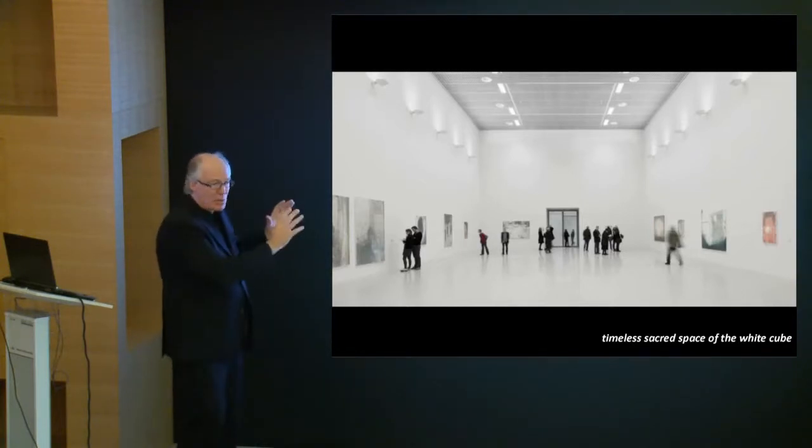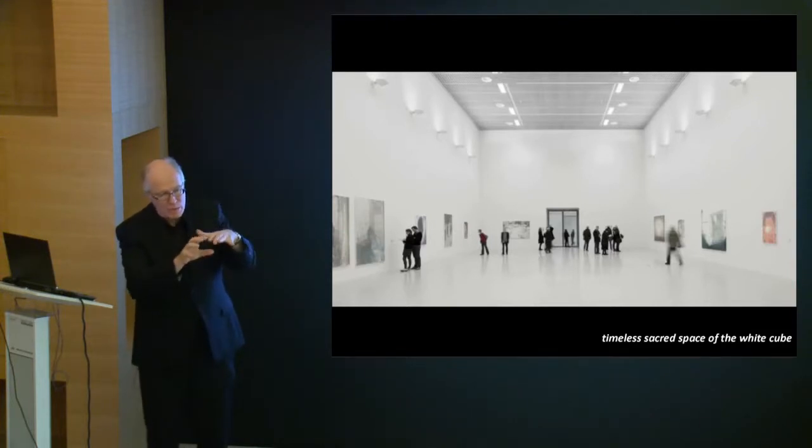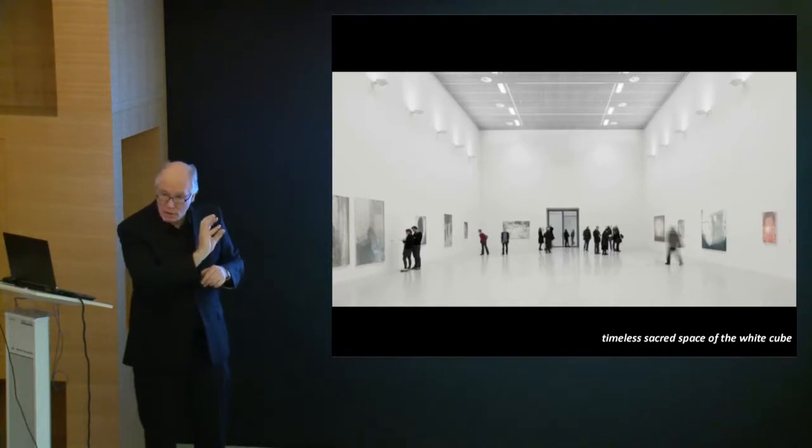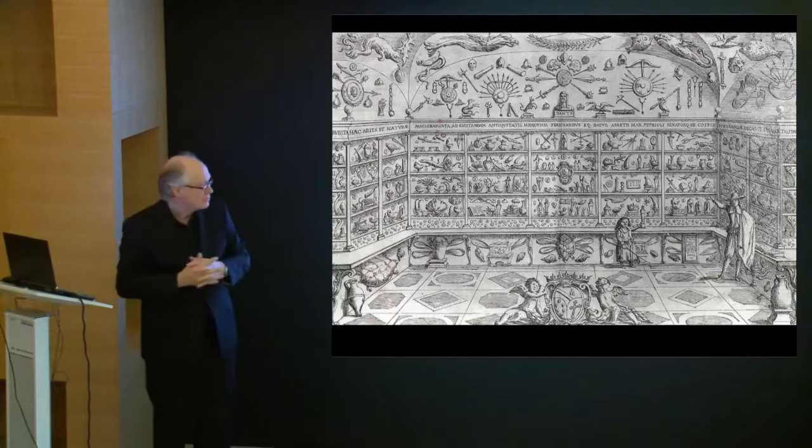But that idea of the white cube, which is the culmination of that genealogy of the public museum, was a very important moment in the development of this building, as we'll see. So just hold that thought for the moment until we come back to the design of this building.